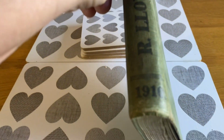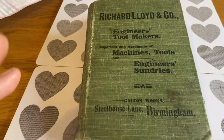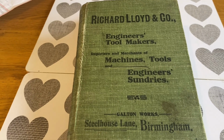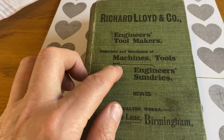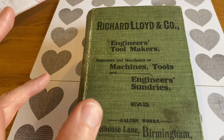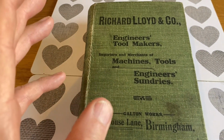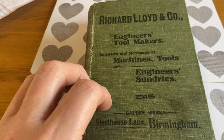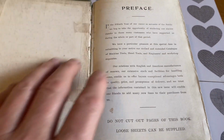Let's remind ourselves it's a 1910. I want you to notice how many tools we're still using, even looking the same. There's tools in here that you can go and buy brand new. Maybe not the same quality, who knows, Chinesium, that's not the thing, but it just shows you how old some of our basic tools are. They haven't changed in years, have they? So shall we begin? Let's have a look at this now.